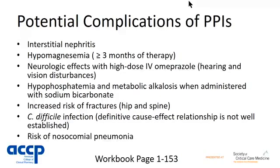So from there, I just want to take a moment and point out some of the potential complications of PPIs. Now, some of them may not be applicable to our ICU patients, as some of these are more long-term, including interstitial nephritis or some electrolyte abnormalities such as hypomagnesemia, which is seen at about 3 months of therapy. Neurologic effects have been seen with high doses of IV omeprazole.